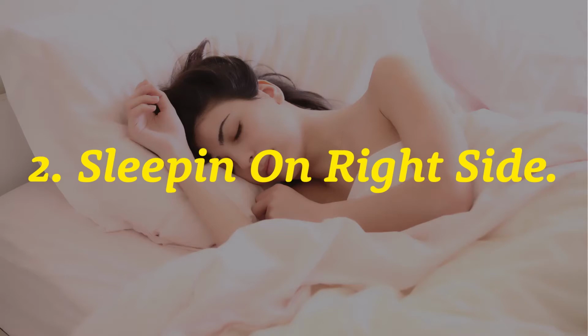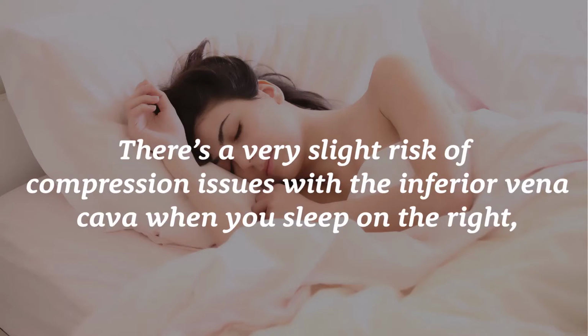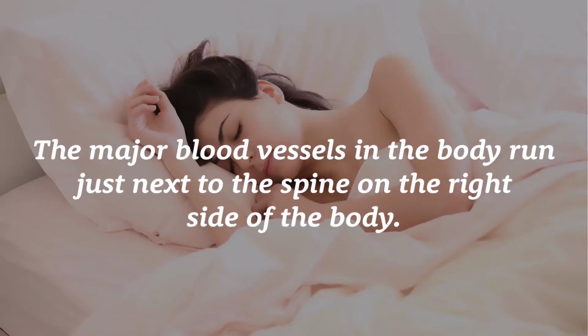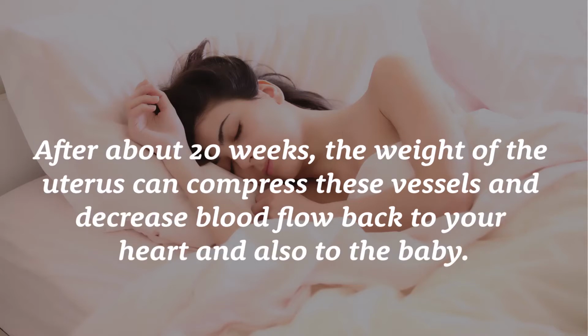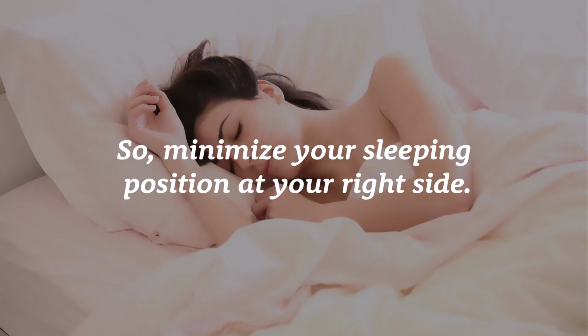2. Sleeping on right side. It is equal safety with sleeping on the left and right sides. There's a very slight risk of compression issues with the inferior vena cava when you sleep on the right, but it's mostly a matter of where you're most comfortable. The major blood vessels in the body run just next to the spine on the right side of the body. After about 20 weeks, the weight of the uterus can compress these vessels and decrease blood flow back to your heart and also to the baby. Sleeping on right side might also increase the chance of stillbirth.